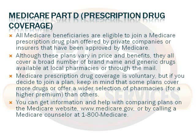Medicare prescription drug coverage is voluntary, but if you decide to join the plan, keep in mind that some plans cover more drugs or offer a wider selection of pharmacies for a higher premium than others. You can get information and help with comparing plans on the Medicare website, www.medicare.gov, or by calling the Medicare counselor at 1-800-MEDICARE.